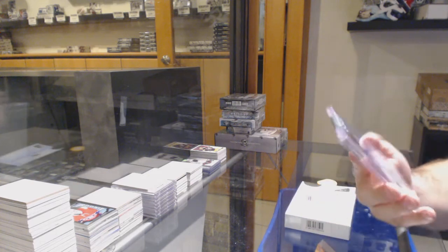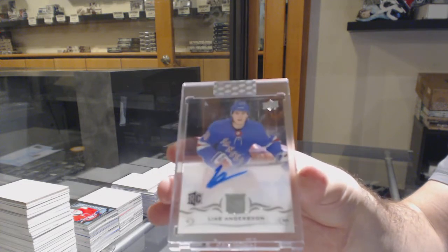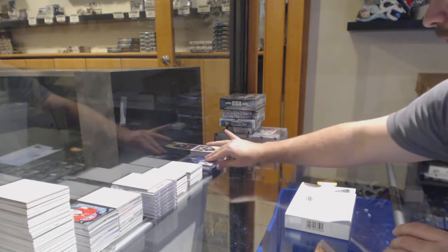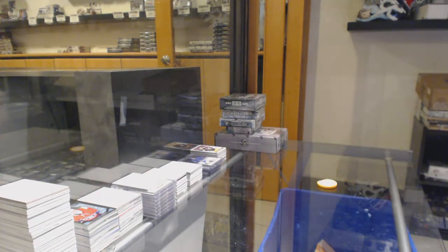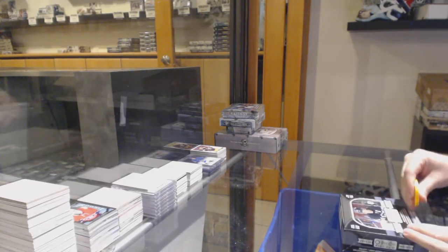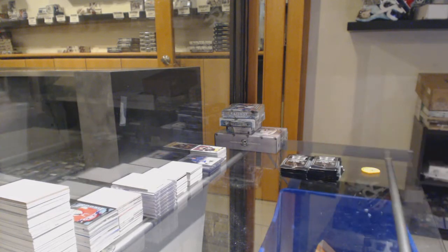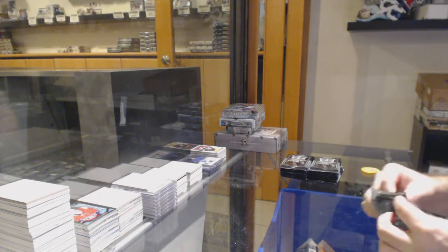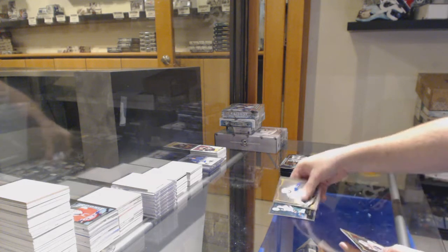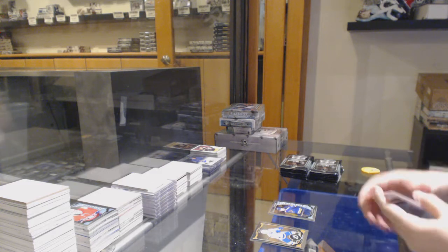For the Rangers, Elias Andersson. Elias Andersson, clear cut auto for the Rangers. Platinum. We've got a retro Parise for the Wild, Pareko for the Blues. You need some halves? All right, I'll do my best.